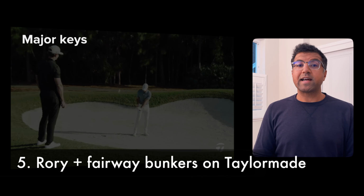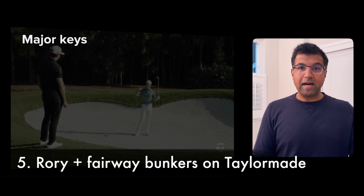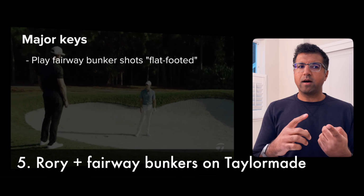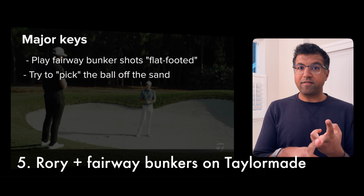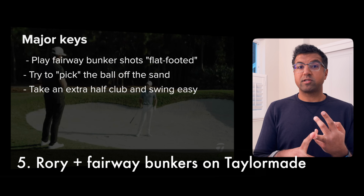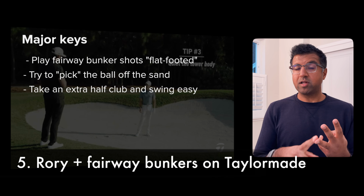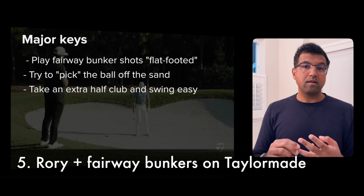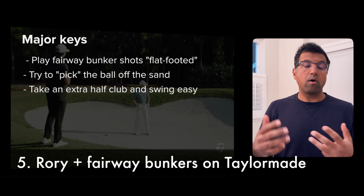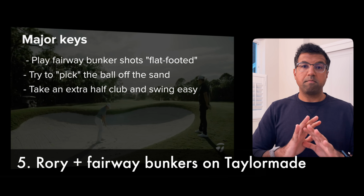The major keys that stuck out for me in this video, besides the 9 that they list, were Rory talking about trying to play all the fairway bunker shots pretty flat-footed, trying to pick the ball off the sand, and how he hates swinging hard, so he always takes an extra half club if needed. Those are fantastic tips, and I've integrated them into my fairway bunker routine, and I think that just on their own, they make this fairway bunker video a totally must-watch video.